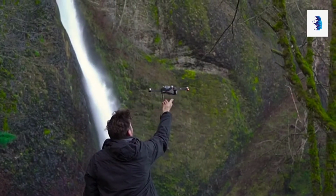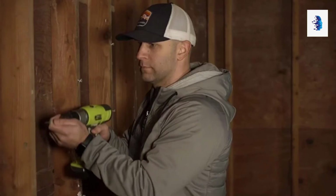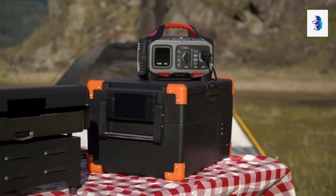And to make sure you always know where your power's at, the LCD display provides accurate input, output, and battery level readings. Feel confident knowing you always have power when you need it most. When the power is depleted, this unit recharges with ease.